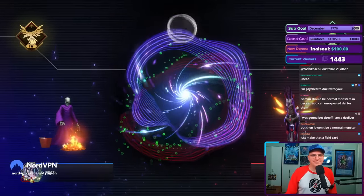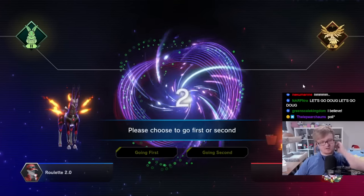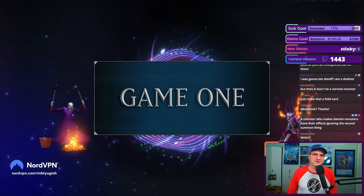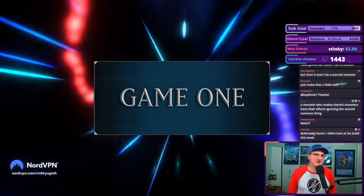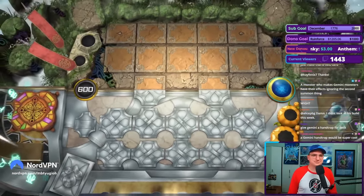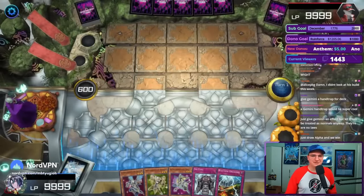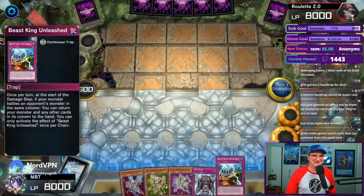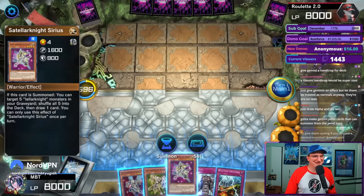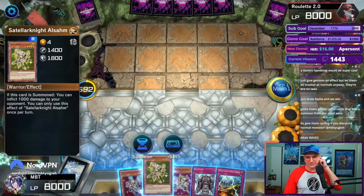Oh, you got the white baking, that's a great one. First or second? I think I need the extra card. Yeah, I think I need to set Satellarnova Alpha, so I think we both got what we wanted. Wait, are you playing Satellarknights or Constellars? Are they both in the same pack? It's not the same deck. Yeah, it's really not the same deck. Pretty ignorant of you. Ooh, this is a rough one.